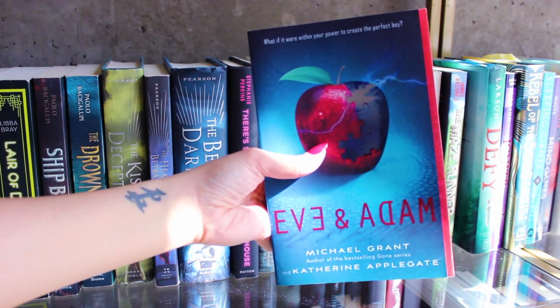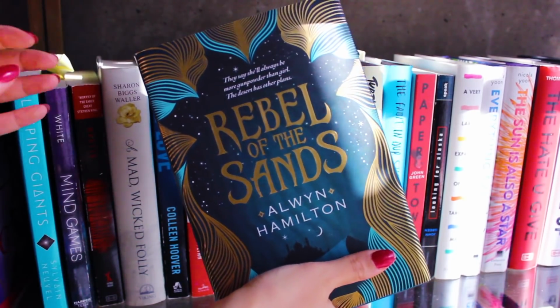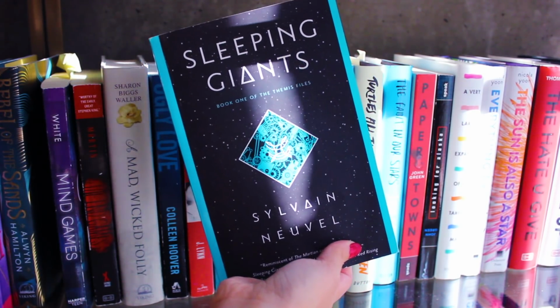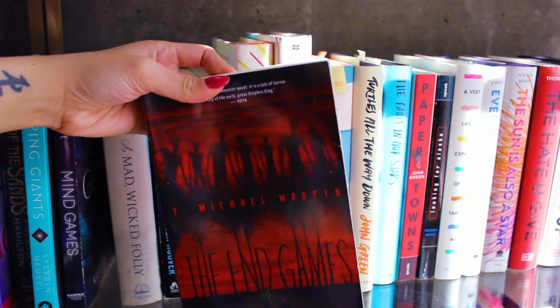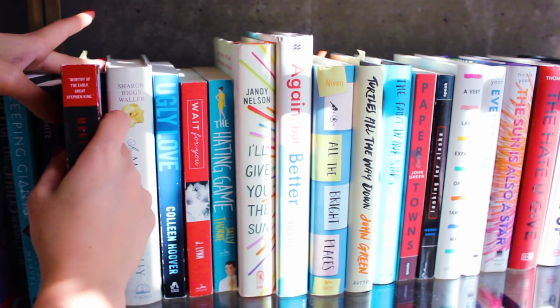Eve and Adam by Michael Grant, Defy and Ignite by Sarah B. Larson. Next, I have Rebel of the Sands by Alwyn Hamilton, Sleeping Giants by Sylvain Neuvel, Mind Games by Kirsten White, The End Games by T. Michael Martin. This was fantastic, and I don't know if this is a series. If so, I will continue it.